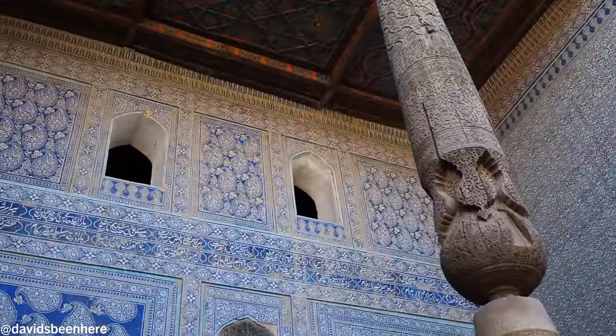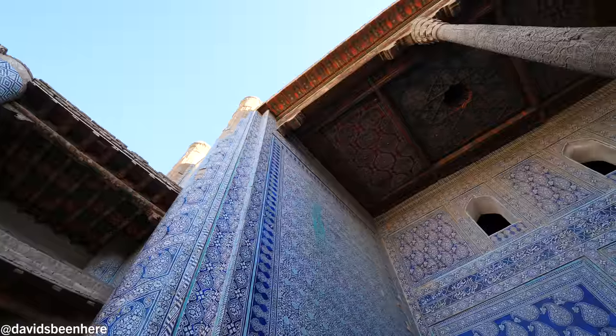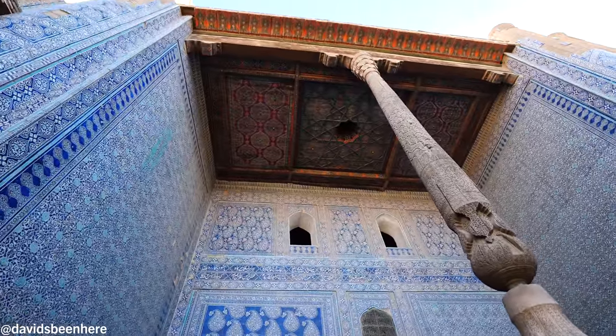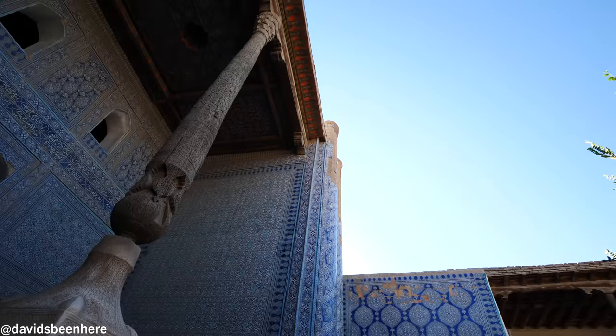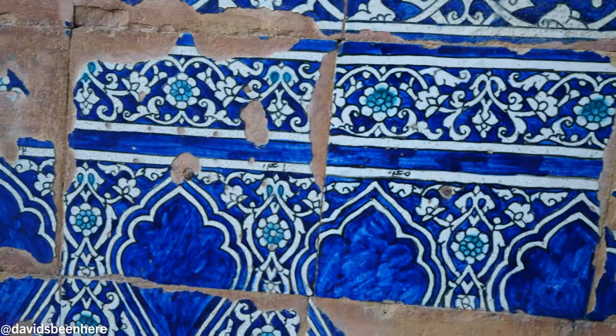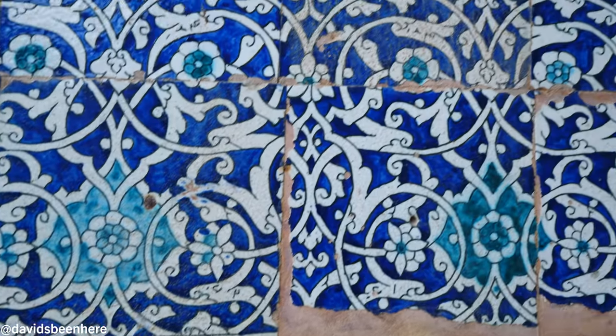Wow, man, this is incredible. Super high ceilings. I love the blue tiles. It's epic. 19th century, this palace. Wow, that's just incredible. It's amazing! No, it truly is though.